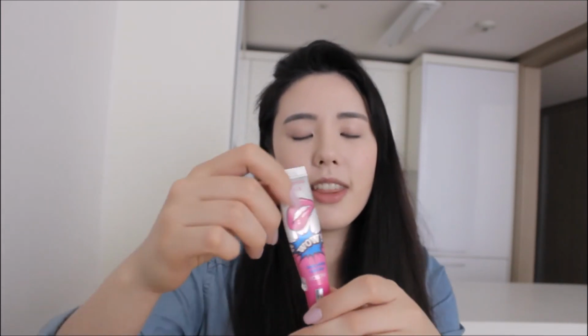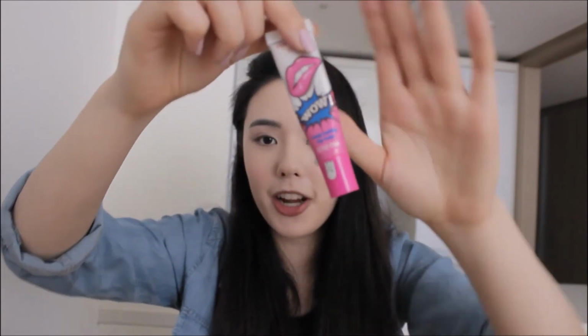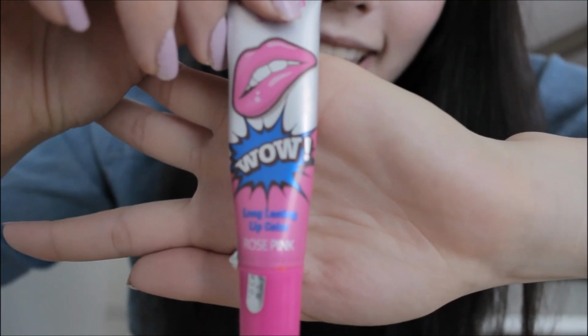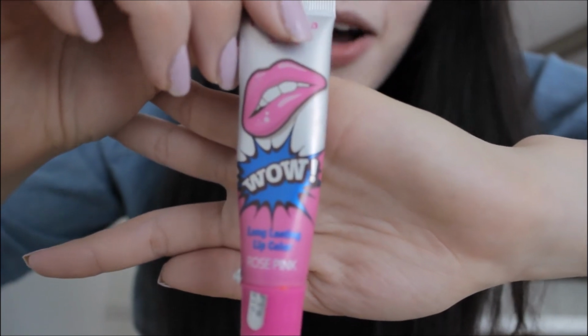And then last but not least, your lips. I am so in love with this long-lasting lip color. You apply it and then you wait for 10 minutes and then you just peel it off and it stays pretty much the whole day. This one's called Rose Pink and I am so in love with this lip stain. So I just applied the lip stain and it's a little bright right now, but I just need to wait for it to dry for 10 minutes.